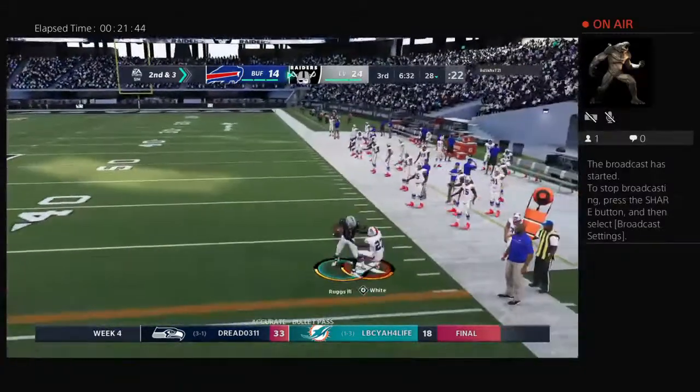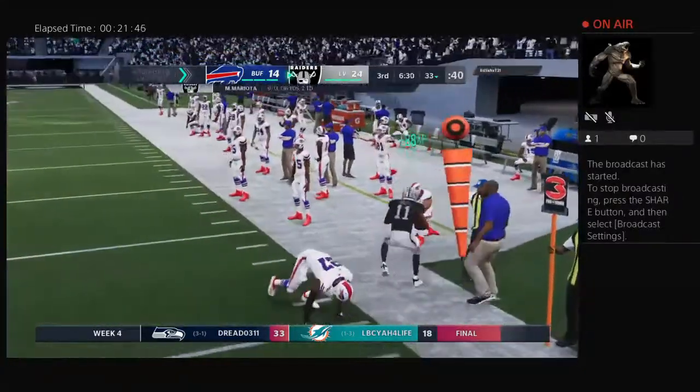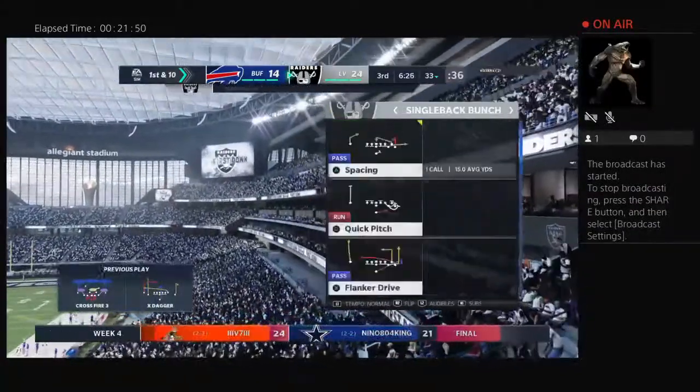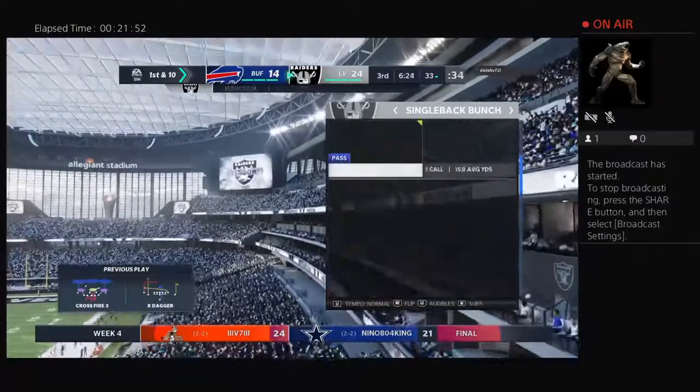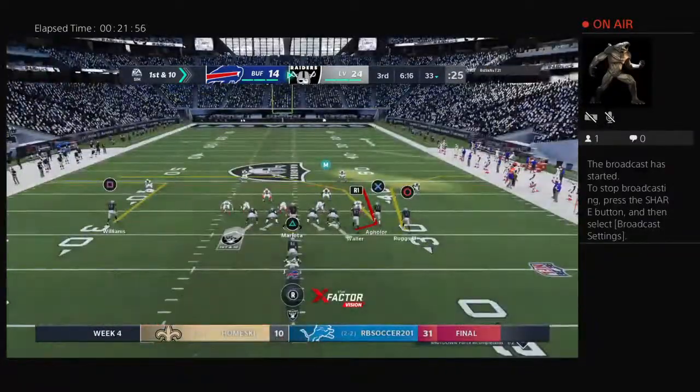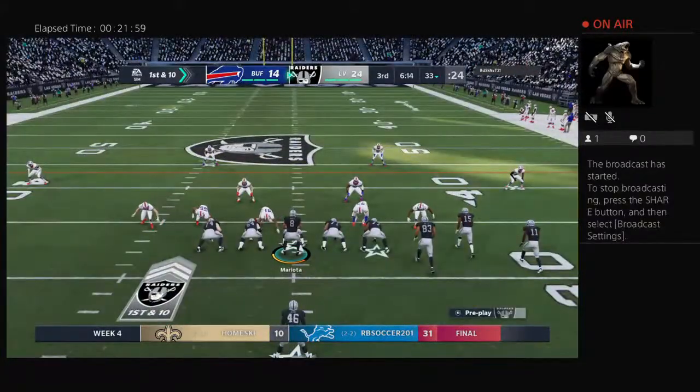Throwing on 2nd and 3. Mariota. And he's got the hook up to Rhodes. And he'll get it up to the 33-yard line. Just his second catch of the game so far. This one moves the chains. So they'll come up 1st and 10 now from the 33.